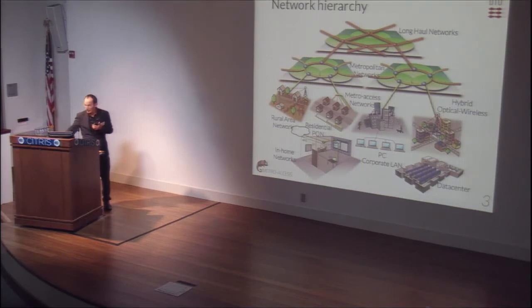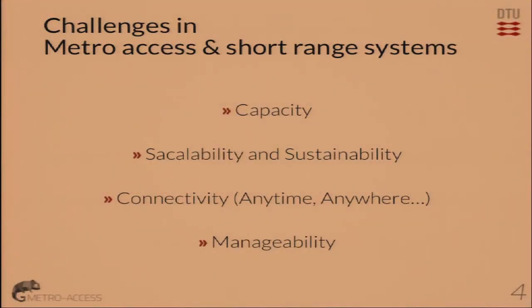And regardless of where we look, there is a set of constraints or challenges, and those can be grouped like this. First is the capacity, so let it be in the metro, the long haul or the data center, there is a need for increased capacity. We would like to connect as many users, servers or racks as possible with constraints on scalability of resources and energy efficiency. And we would like to have this connectivity anytime, anywhere. This is even more relevant when we talk about access. We would like to have fiber access, wireless access, and converged access between the fiber and the wireless. And somehow this has to be manageable, be it the manageability of a large amount of fibers, or the manageability of the network itself.